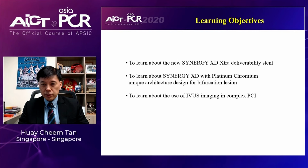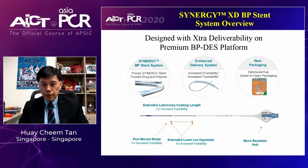In this particular symposium, we have the following learning objectives. We want to learn about the new SYNERGY XD stent, which has just been made available in Singapore. We want to learn also about the use of this SYNERGY XD with this Platinum Chromium unique architectural design for bifurcation lesions, particularly left main stenosis. And we also want to learn how the use of intravascular imaging can help in complex PCI.